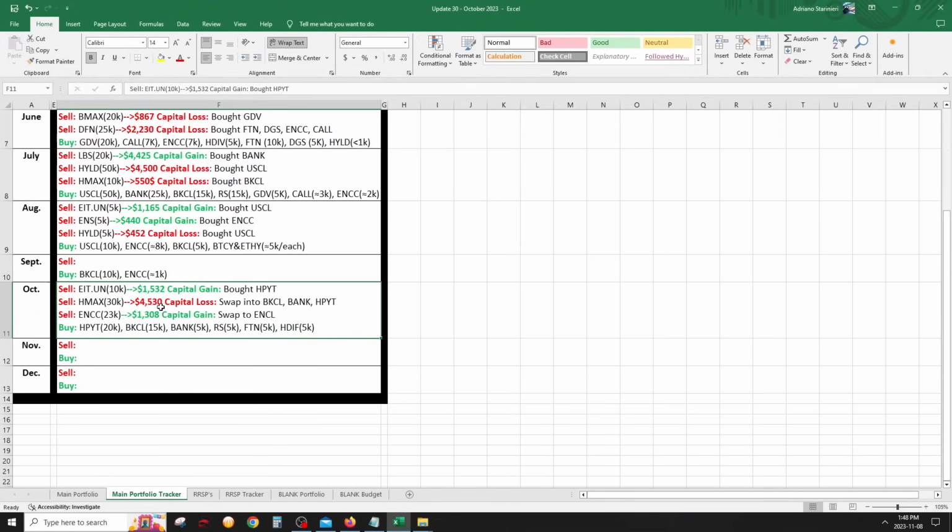I also swapped my ENCC to ENCL. This is obviously a no-brainer, for me anyway, because if there's something with a leverage version and a non-leverage version, I'm always going to go with the leverage version. So I actually made a $1,300 capital gain from selling ENCC because I was up on it, and I simply swapped it into ENCL for a big income boost.